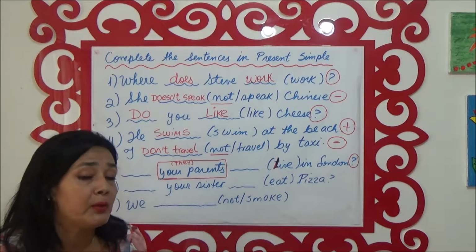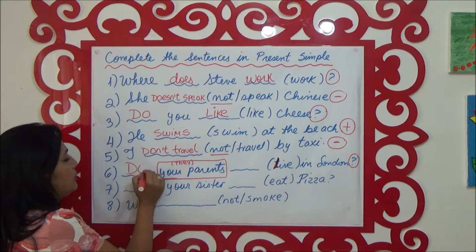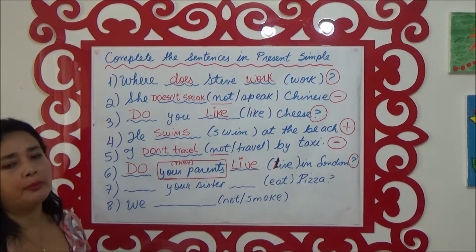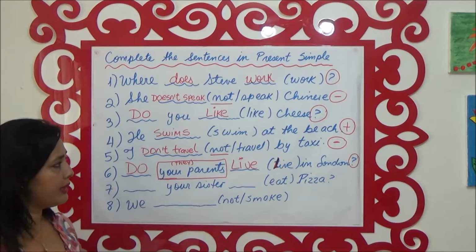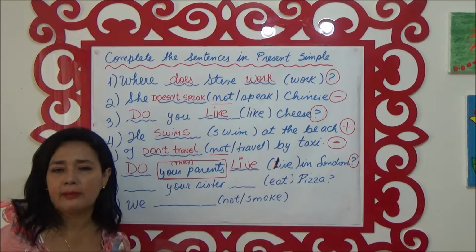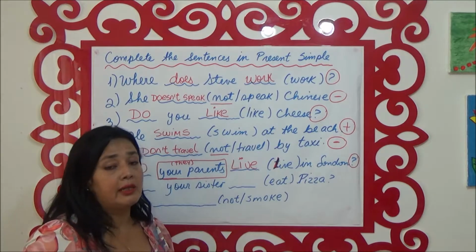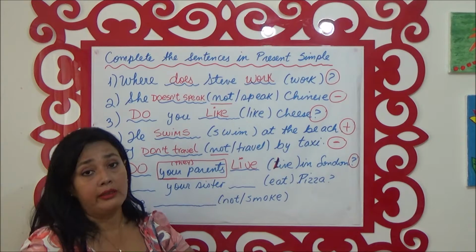When we talk about they, we need an auxiliary in order to do the question. And the auxiliary is do. Do your parents live in London? Because your parents is they. Be careful because your is not the same as you. You is the pronoun. Your, we don't know, unless we have another word here. It can be your parents, it can be yours. If it is your sister, is she. If it is your brother, is he.